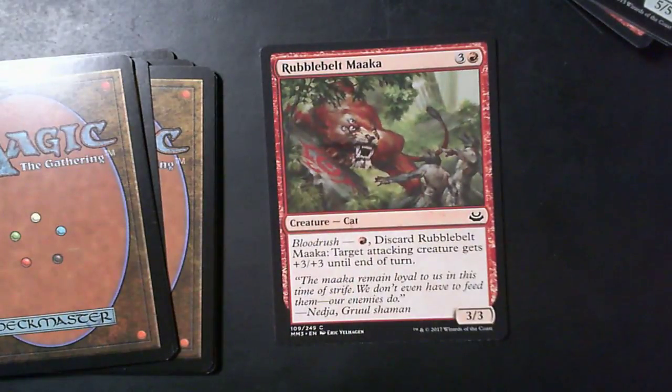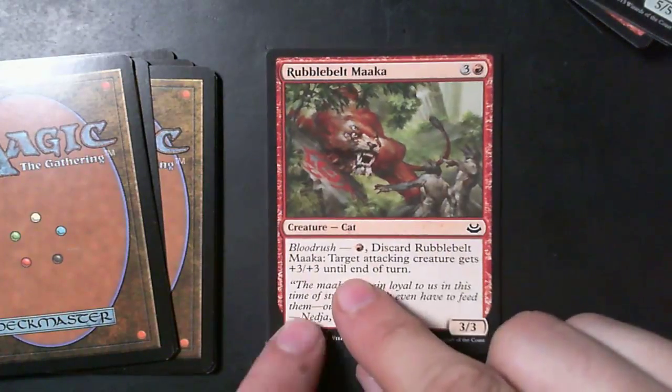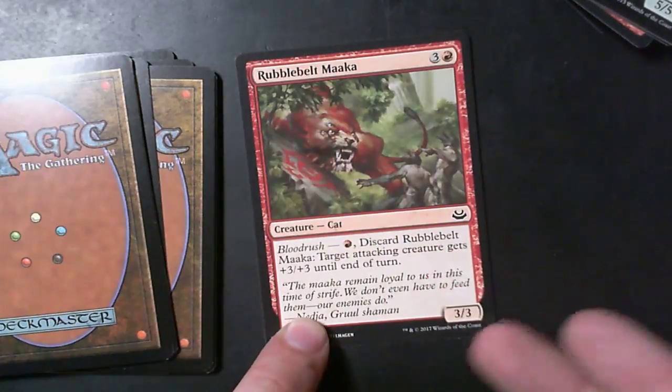Damn. Rumble Belt Macaw. Oh, shit. That thing's got like about 7 eyes. Blood Rush? Okay, so Blood Rush. Discard the Rumble Belt Macaw. Target attacking creature gets plus 3/3 until the end of turn. So if I discard this card, I can give 3/3 to another card I control. I'm guessing that's the rule. Interesting.